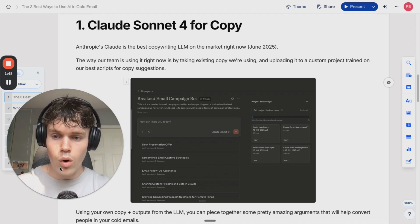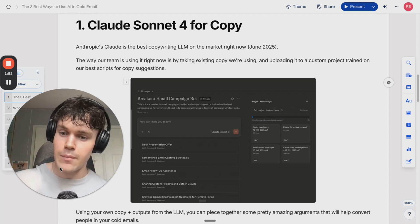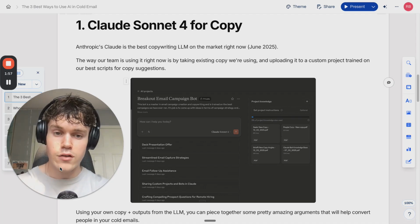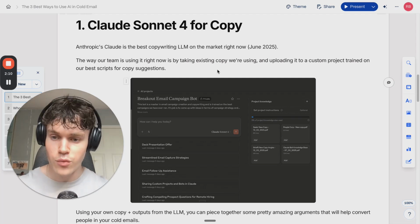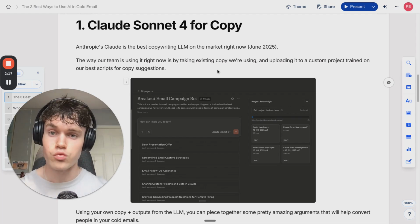What we've done is we've taken the best scripts, the best campaigns that we've run as a company for us or for clients, and we've thrown it into a knowledge base, as you can see here, inside of Claude. So anytime we come to it now, we have this knowledge base that knows how we write copy. It's trained on the best copy that we've written in the past. So when we have an offer that's struggling, we don't exactly know what to write for it, we'll just pop in there and ask it a bunch of questions.